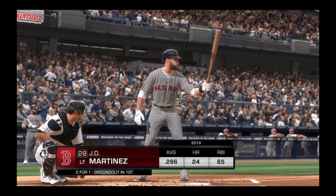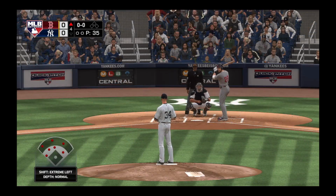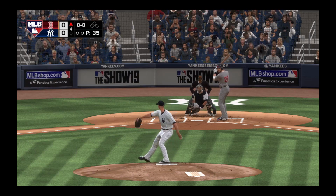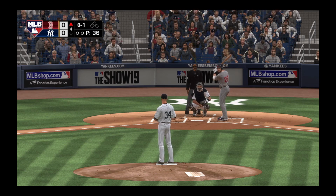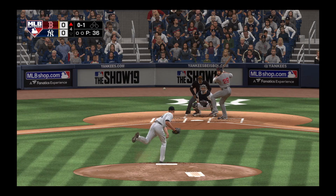Back to the top of the order now, and up to bat next, one of the best run producers in the land, J.D. Martinez. This game is rolling right along as we move into the middle innings with no score. You'd think by now one of these two teams would be able to get some base runners on and get them in, but that hasn't been the case.